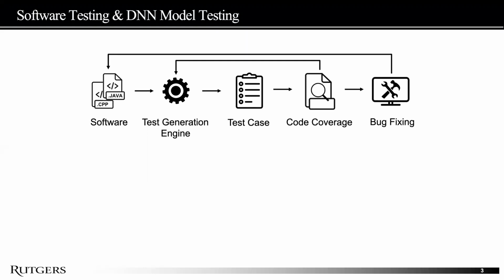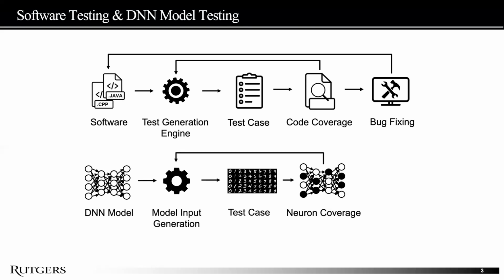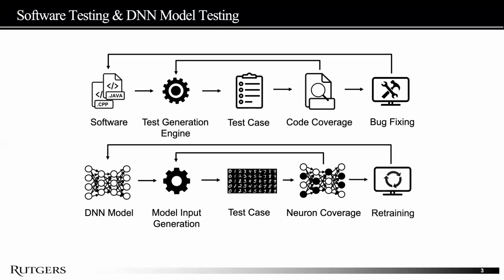Inspired by the success of software testing, researchers have proposed DNN model testing to improve model quality. The life cycle of DNN model testing resembles that of software testing. Specifically, the subject becomes a DNN model instead of a program. Model input generation techniques are used to generate inputs. The generation is guided by some coverage criterion, just like in software test generation. A failing input example is the one that causes model misclassification and can be used to retrain the model. The retraining procedure is analogous to the bug fixing procedure, which yields a new version of the model.